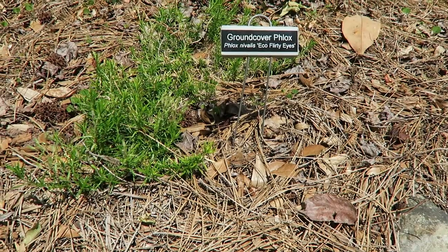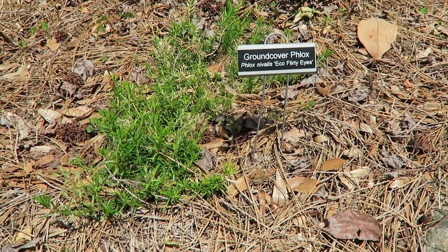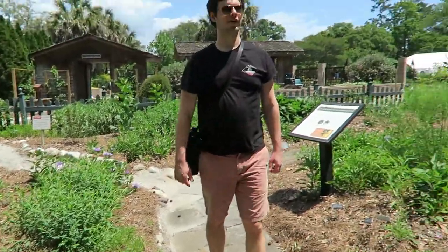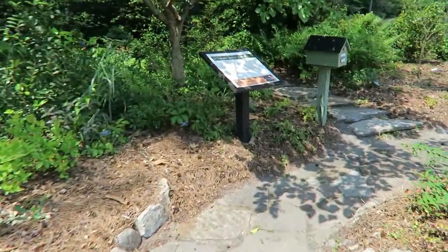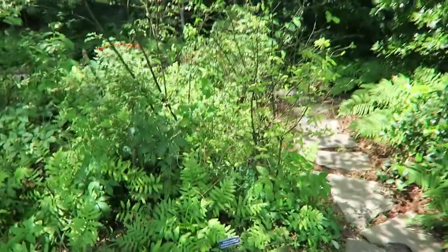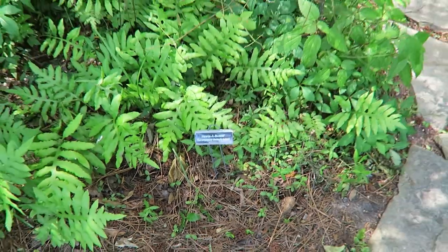Ground cover phlox has a quite interesting Latin name, Phlox nivalis, Eco flirty eyes. I really do wonder how that came about. They're trying to make gardening interesting to the youth. Eco flirty eyes. Yes. Well, and then here, I'll show you guys, hearts a bustin'. This is the one plant we've seen in Lake Lure near Asheville on the Garden Bridge, hearts a bustin'. The reason it's called that is because there are some flowers that look like hearts exploding.